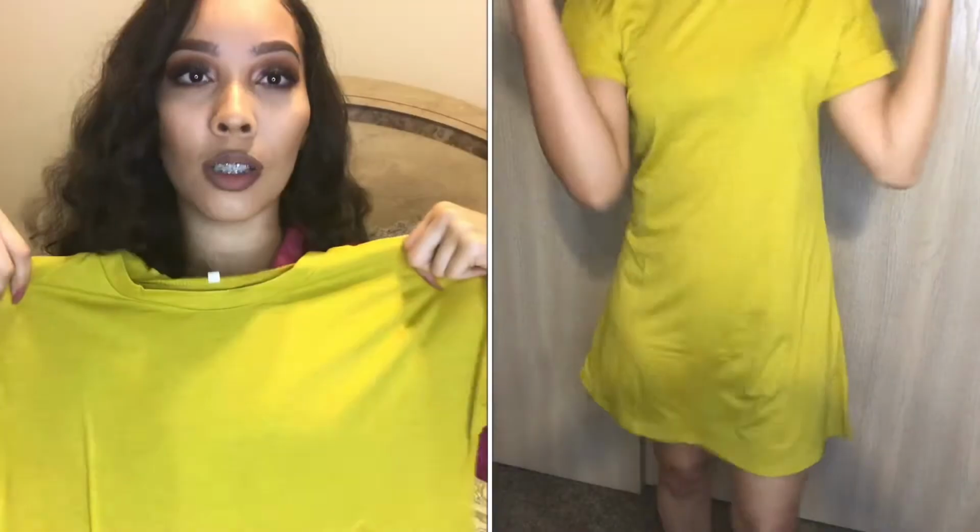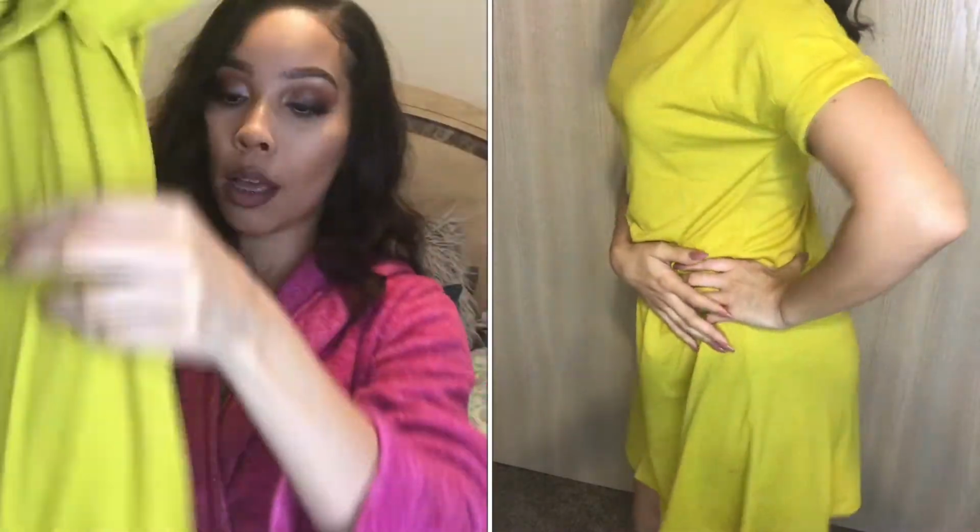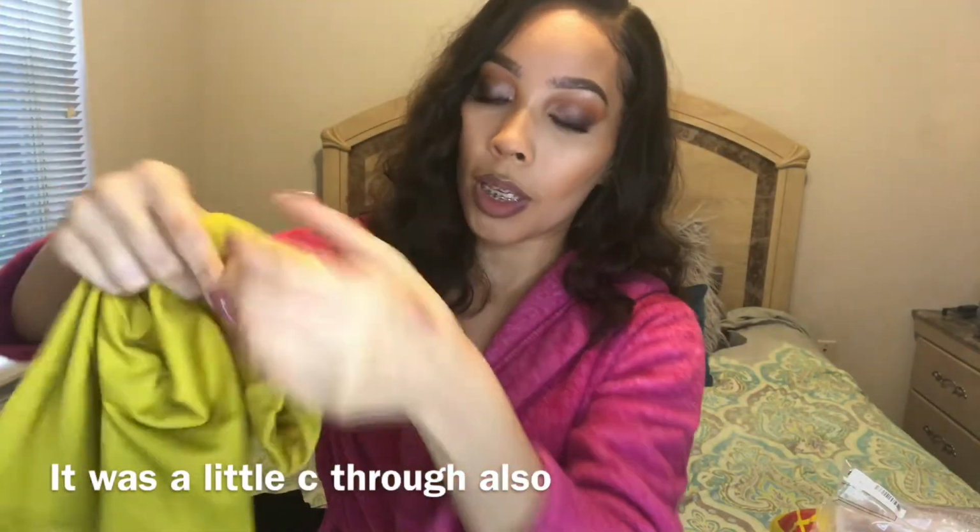I got a few t-shirt dresses as well, so that's what this is, and I got it in the mustard color. I'm so scared that this stuff is not gonna fit. Everything just looks so freaking huge. This is what it looks like. It's just a long T-dress, which is good because I can wear it, and the arms are cuffed, so that's a plus. That makes it a little cuter.